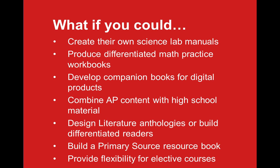Or what if you could provide flexibility with elective courses by blending different topics and creating a botany and microbiology elective course, or certain types of history and geography courses, or adding language into a history course or a cultural program. You can do all of this through customization.